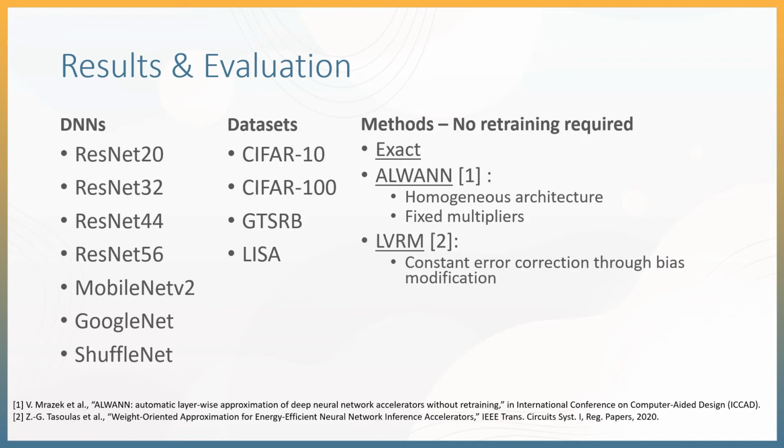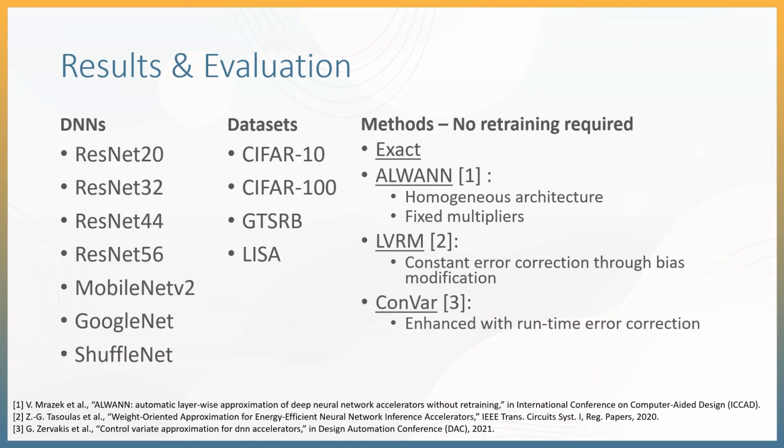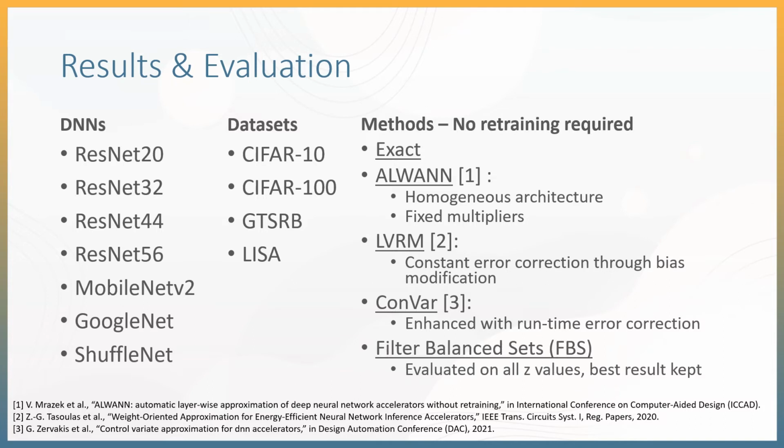We consider the more fine-grained weight mapping approach, which is described in LVRM, which employs a low-variance reconfigurable multiplier. We also consider the ConVar method, which achieves high energy gains due to high approximation at the multiplier level. Finally, we employ the concept of the largest differencing method on all the weights of all layers of the neural network, instead of applying this concept only on the residue weight as we do in our methodology.